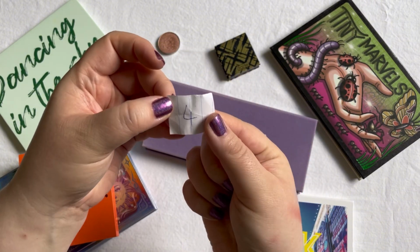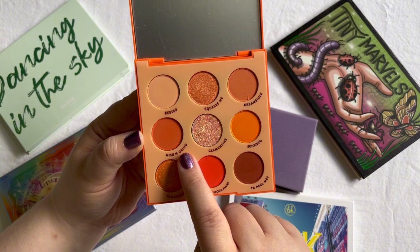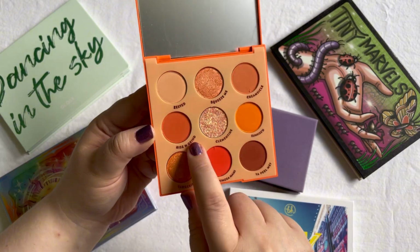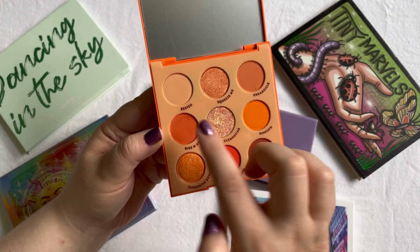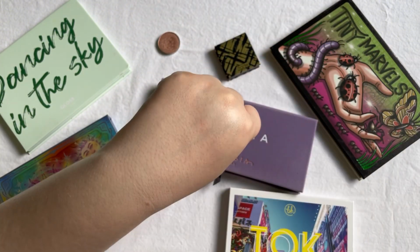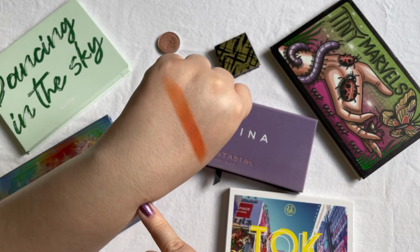I chose number 4. I am rolling in this shade right here called Rise and Grind. And it's another matte shade, but it's a nice one. I am excited using this one. Oh, and it's very powdery. So this one is going to be my next backup shade.